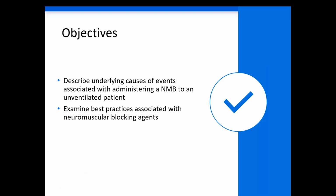So today we'll be covering two objectives. I'll begin by describing the underlying causes of events associated with administering a neuromuscular blocker to an unventilated patient. Most of these causative factors are based on analysis of events that have been reported to the ISMP National Medication Errors Reporting Program. And then Mike will be examining the best practices associated with neuromuscular blocking agents, along with presenting some of the data around neuromuscular blockers that we've been able to collect during our 2018 medication safety self-assessment for high alert medications and in surveys on our targeted medication safety best practices, of which one is associated with neuromuscular blockers.